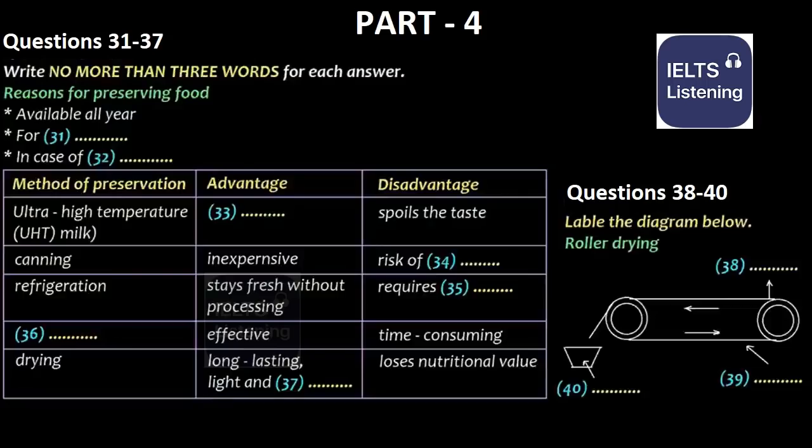People living in cold climates often preserve food by burying it in the snow, and the Romans knew all about the advantages of packing food in ice. But for most people, this was not an option until the invention of the refrigerator in 1834. Today, however, refrigeration is the most important means of preserving food because the food stays fresh without needing to be treated. However, refrigeration requires an electricity supply, and unfortunately, if the power goes off, so does the food.